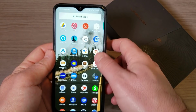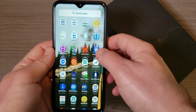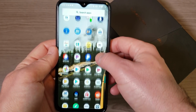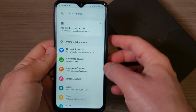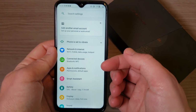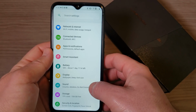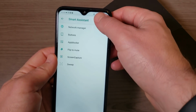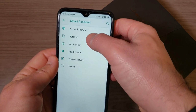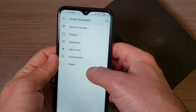We have Android 9.0. Again, Umidigi does a fantastic job with their software, so I'm going to go ahead and go in here to the settings. So again, we have Android 9.0, so it has definitely a different look than Android 8.1 that the One Max had. And then we have a couple other things here. So we have some Smart Assistant features here. So we have the buttons, Network Manager, App Blocker, Flip to Mute, Screen Capture, and then Sweep.